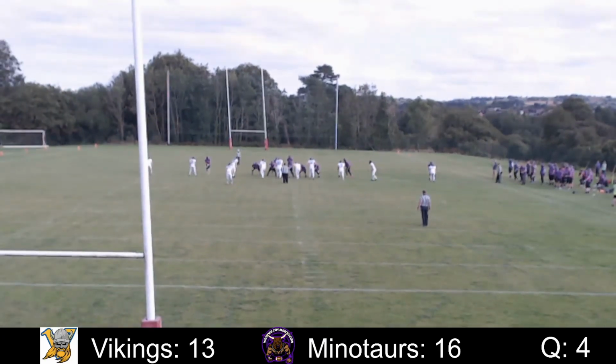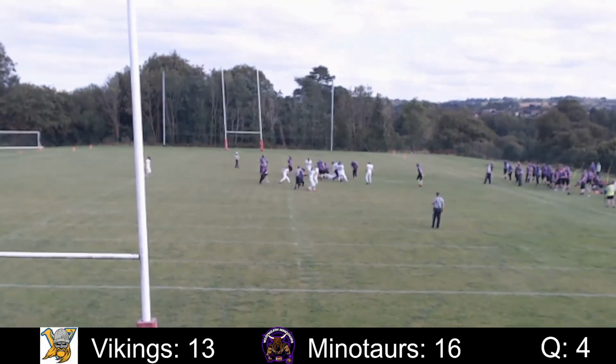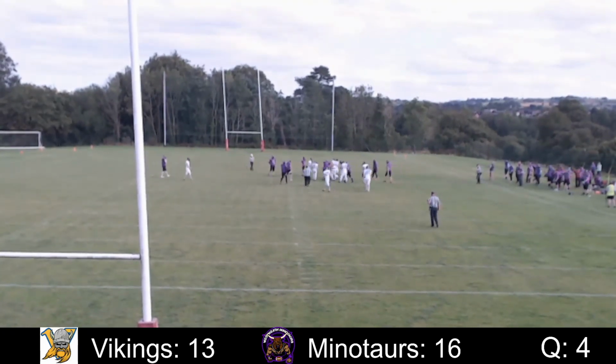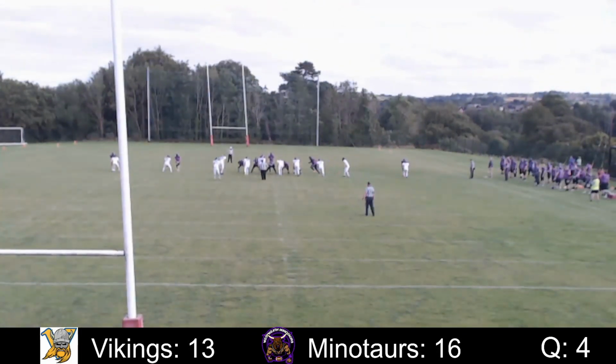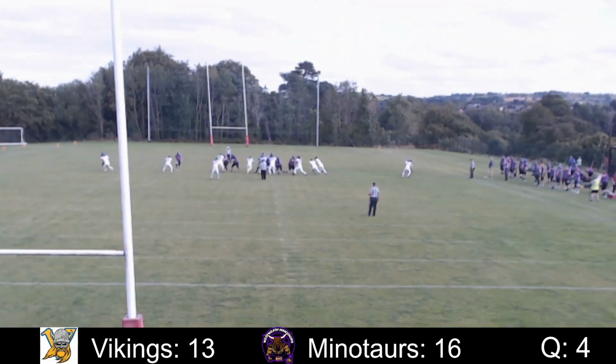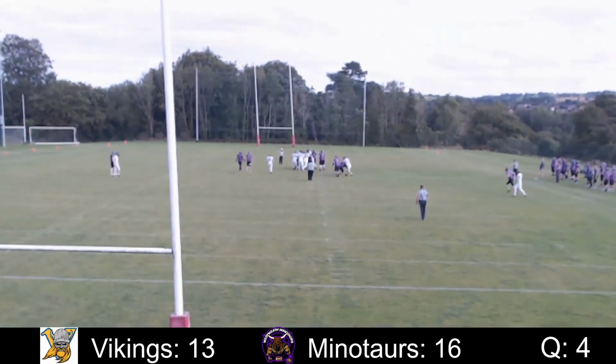Minotaurs currently leading 16-13. Vikings defense looking for a big stop here. Minotaurs looking to ice the game. Another run inside. Held up, but basically no gain. Second and 10. Ball snapped. Hand off inside. Vikings settling out to stop the run here.